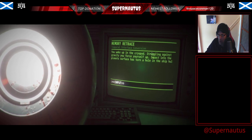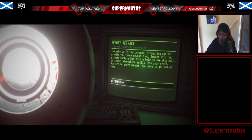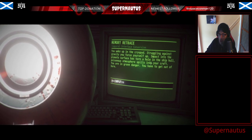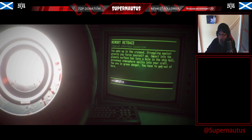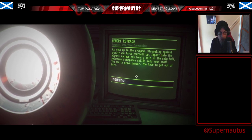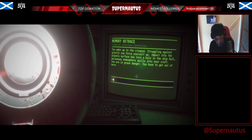You wake up in the cryopod, struggling against gravity. You force yourself up. Impact into the planet's surface has torn a hole in the ship's hull. Poisonous atmosphere. You can navigate its memories. Explosions, your craft. You're in grave danger. Work your way through. So I'm navigating its memories. Okay.